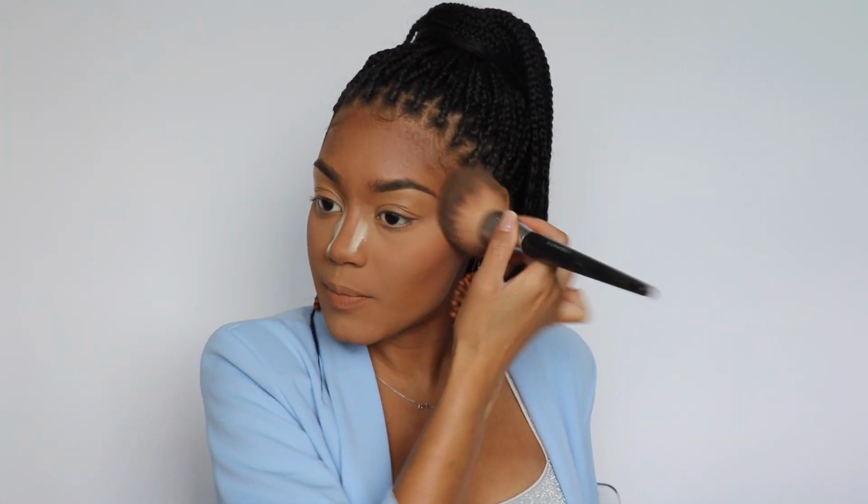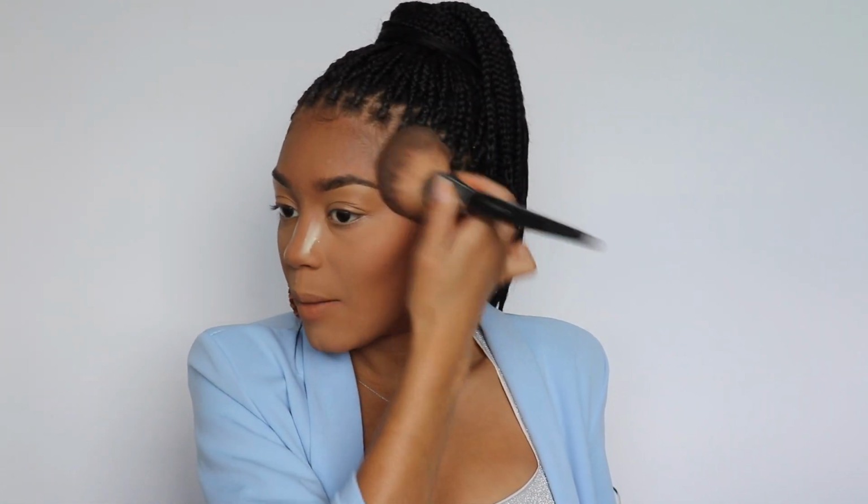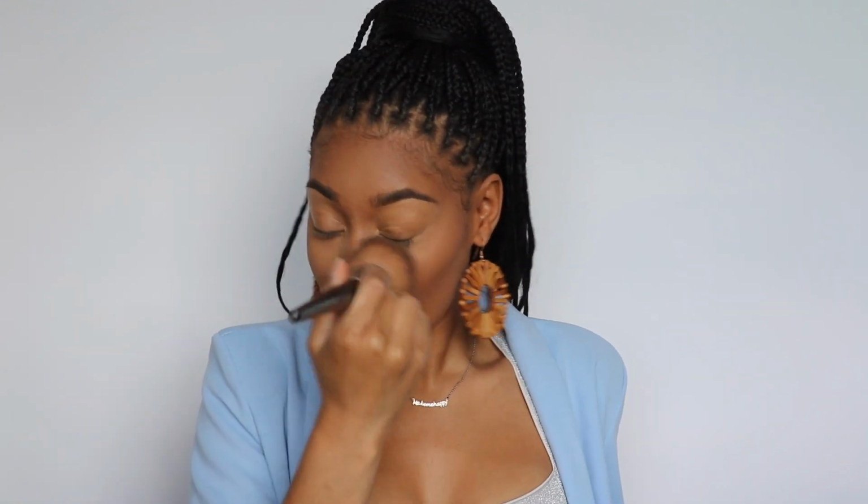And then I'm also going to take that Micro Smooth powder and I'm just going to pat it over my forehead. Just because my forehead was really, really shiny. But I don't really do too much to my forehead. That's basically all that I do to my forehead. And then I'm just going to dust away the rest of that powder.